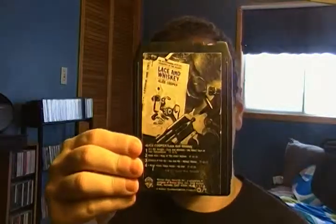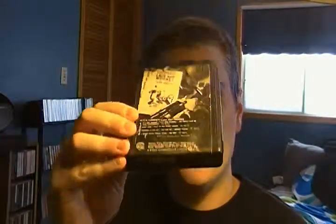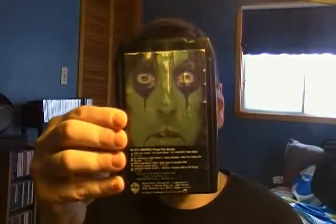Another Alice Cooper album, Lace and Whiskey. This is a US edition. From 1978, From the Inside. Again, of course, it's Alice.